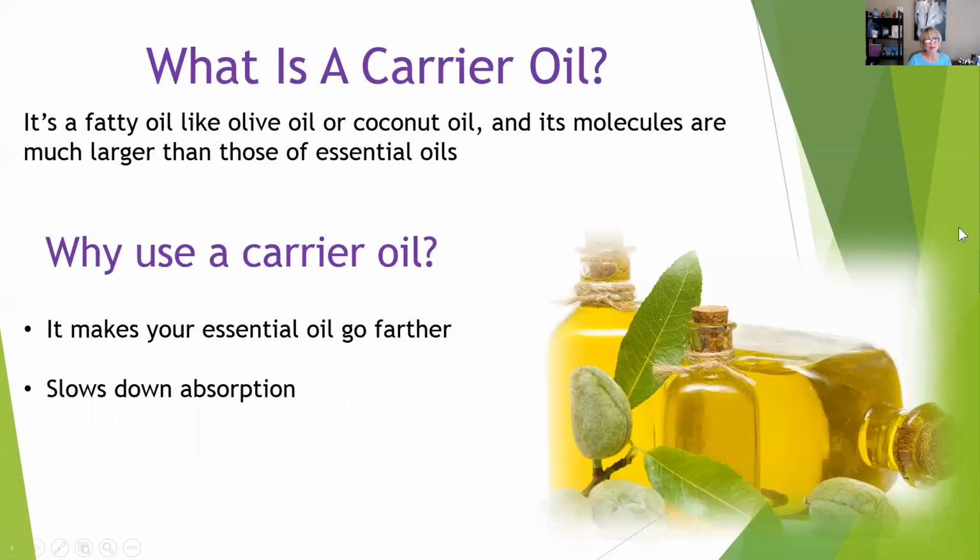And so what is a carrier oil? It's a fatty oil like olive oil or coconut oil. It can make your essential oils go farther if you want to dilute and make a personal fragrance. And it can also slow down the absorption of the oil into the body. And like I said earlier, it's a good idea to always dilute with a carrier oil when you're using it on children because they're much more sensitive.